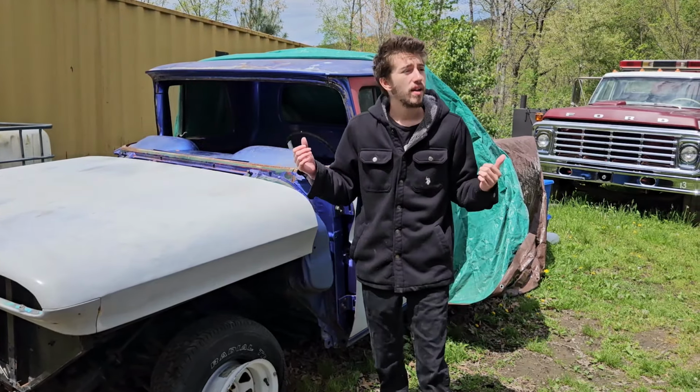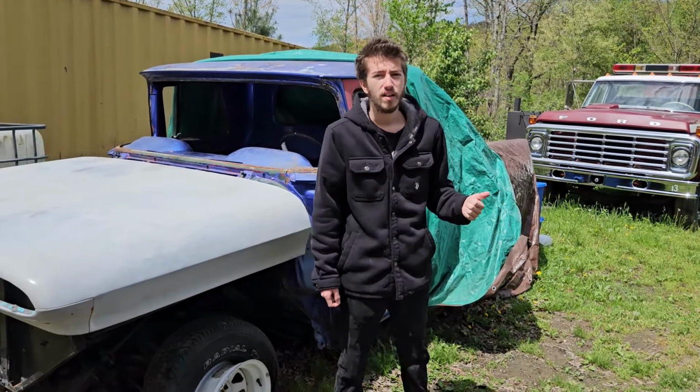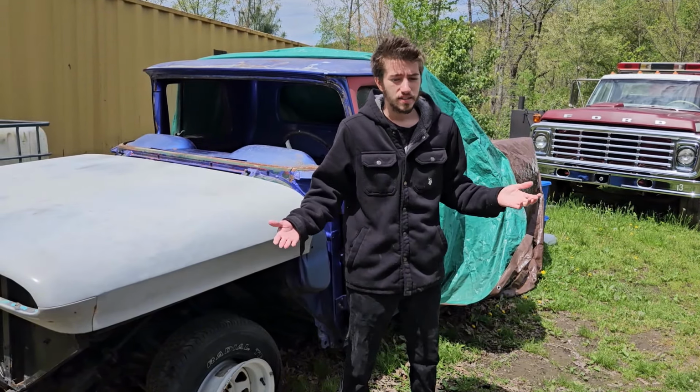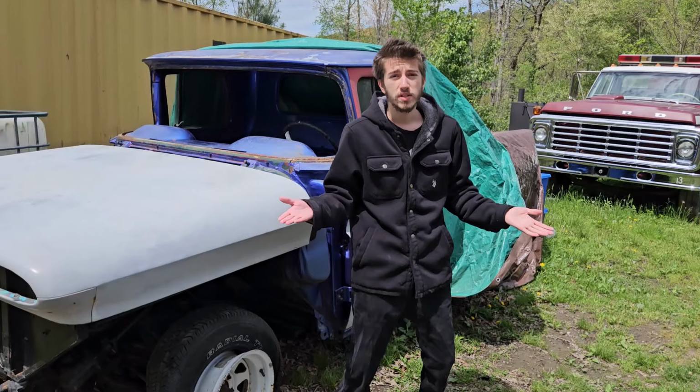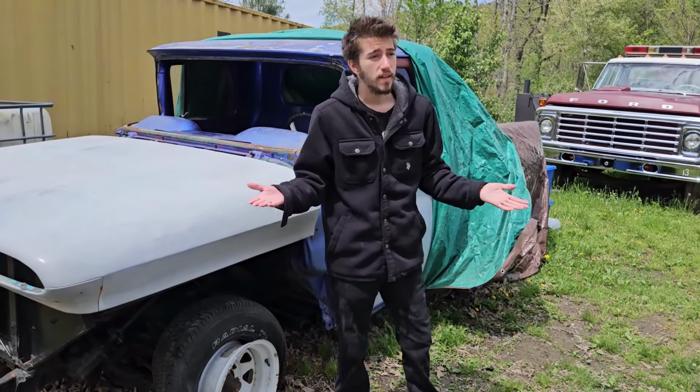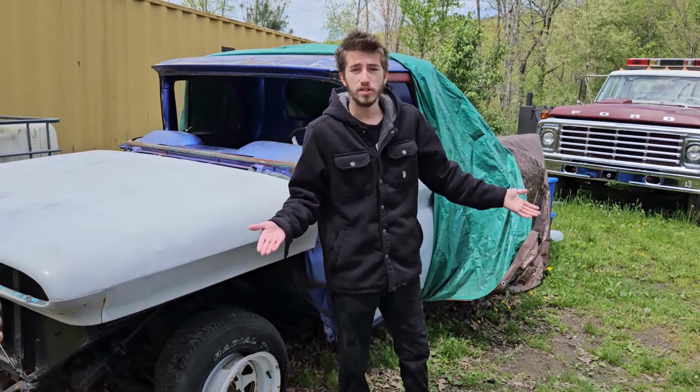Heck, my one truck didn't have a tarp for 10 years in the yard. And then since October, I had a tarp on it. It hasn't hurt it any more since I put the tarp on it. And it kept water out of my engine and off of my truck. So having it on for that little bit of time helped it.